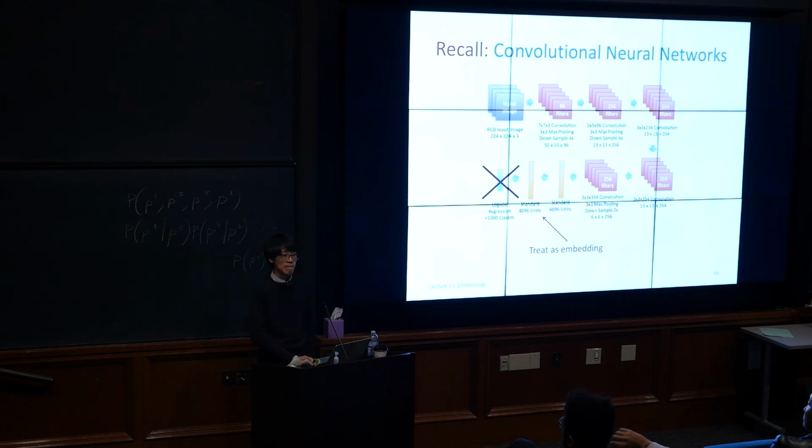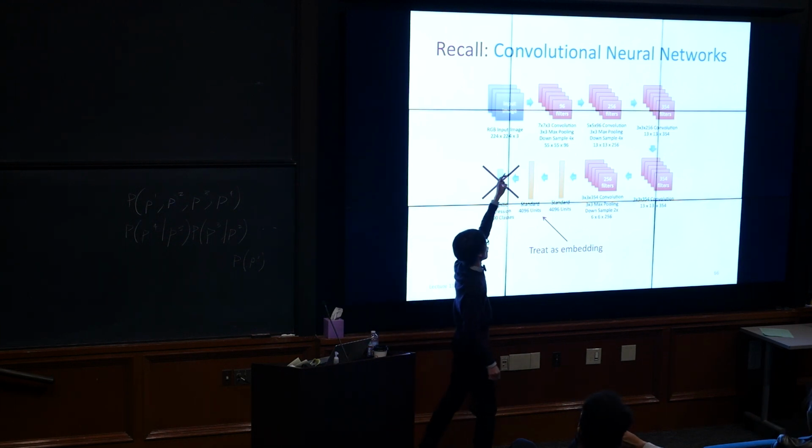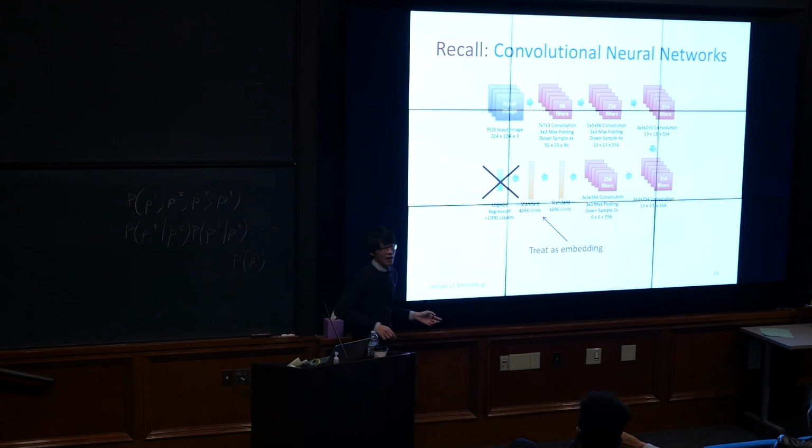I always thought you wanted to take the second to last. It does depend on what you want to do. Theoretically, the later layers contain more semantic information, and the earlier layers contain more pixel-wise information. I have a research paper where I say that's not true, but generally you would take the second to last layer or something like that. Yeah, depends on the architecture as well.